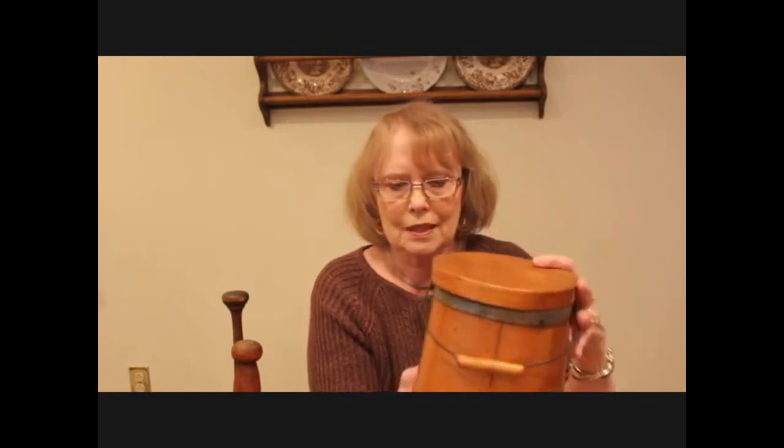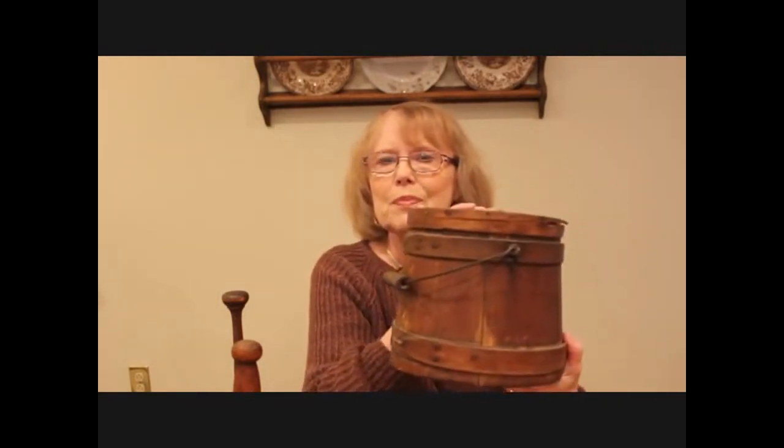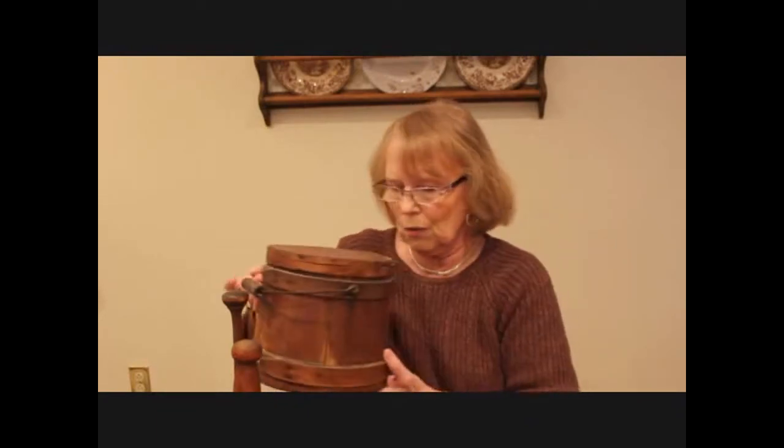Sometimes they're all wood. This is my smallest, my top of the stack one. Then I have one that's my next size down that has a nice red wash finish to it. Now, again, if you have a use for one of these firkins without the lid, like for instance, if you wanted to fill it with dried flowers or rag balls or something of that nature, you can get them a lot cheaper if they're missing their lids. So keep that in mind if you're out hunting for one of these.